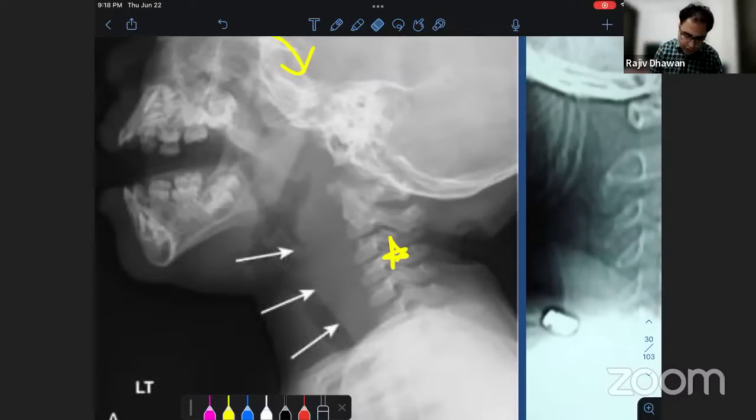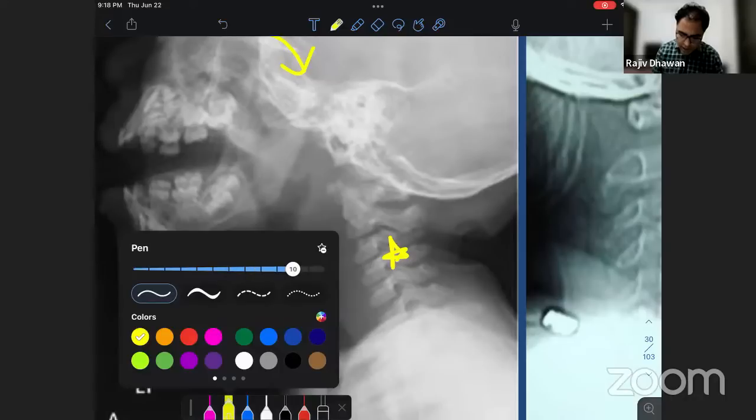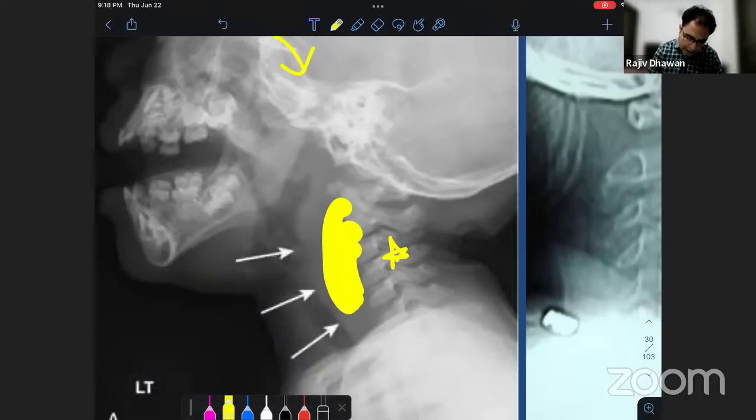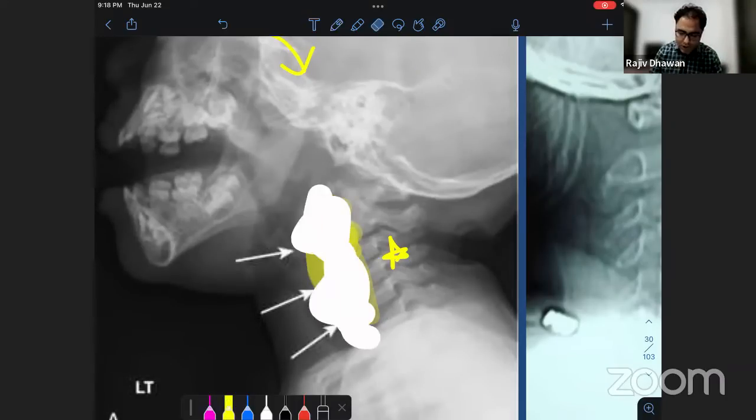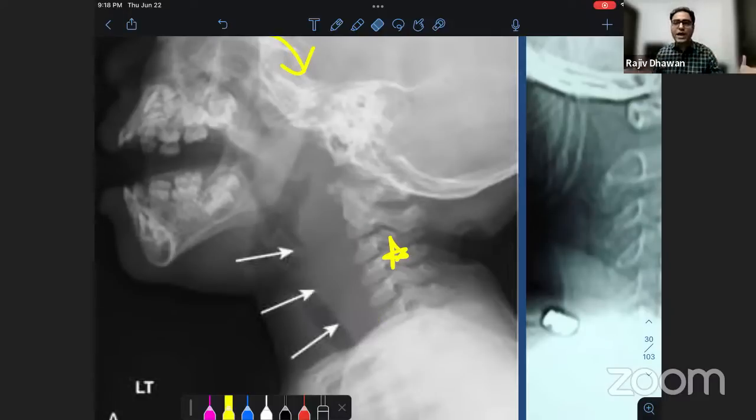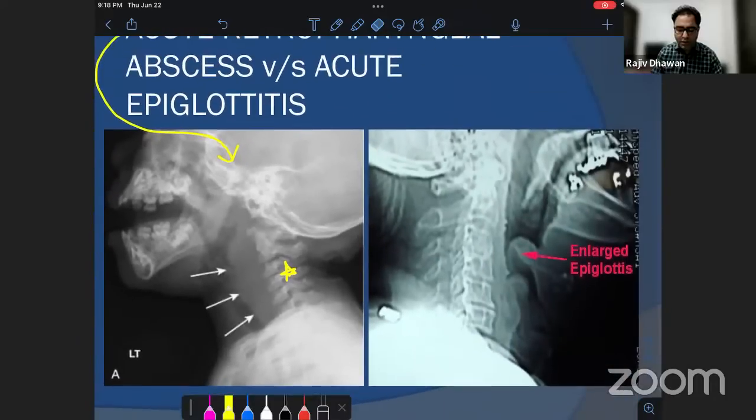This is the pus collection over there. What is the color of pus on X-ray? Not yellow. We don't get Eastman color X-ray in India at least, nowhere in the world even. The pus looks white in the X-ray. That's why the technical term is widening of the pre-vertebral shadow.